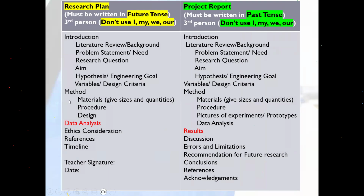Okay, so just to show you here the comparison between the research plan and the report. Research plan, remember it's written in future tense because you haven't done the project. And remember you're writing in the third person, so don't use words like I want to find out, or we will conduct an investigation. So it's third person. You don't use the pronouns. Here in the report, you can see there are slight differences from results onwards.